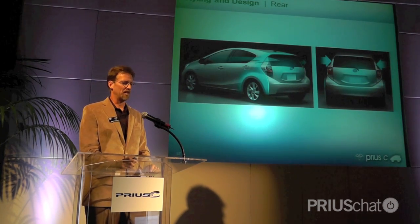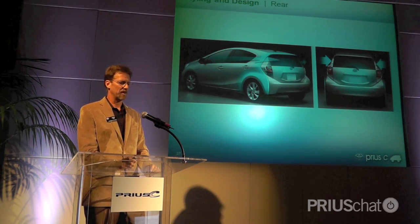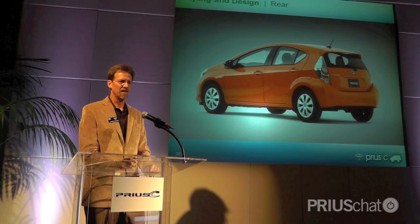You can see at the back, we've got some nice unique tail lamps there that really set Prius C apart from its brothers. On that backside there, you have a nice view of it from there with the enhanced slide, and there's your actual production vehicle. That, of course, is in our habanero color. You'll see one of those out there today.